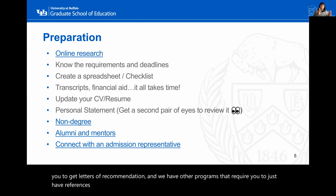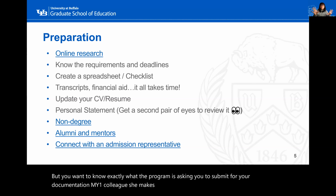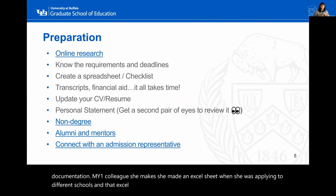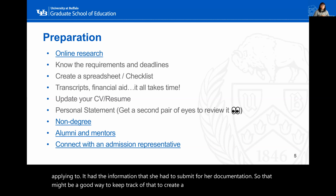So I can explain that difference between the 2 of those a little bit further on in the presentation, but you want to know exactly what the program is asking you to submit for your documentation. My one colleague, she made an Excel sheet when she was applying to different schools, and that Excel sheet had exactly the dates for the different programs she was applying to. It had the information that she needed to submit for her documentation. So that might be a good way to keep track of that, to create a spreadsheet or a checklist.